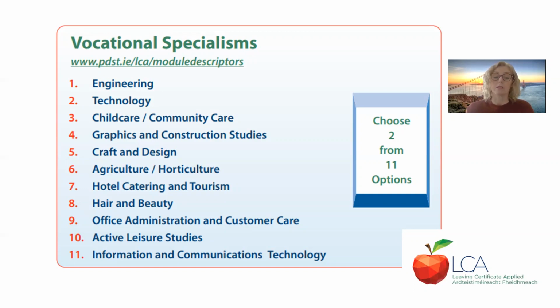Okay, so you can see there, there's engineering, there's technology, craft and design, agriculture, horticulture, hotel catering, tourism, office administration and customer care. The ones that maybe might not be of interest to the boys and we may not have the teachers available to teach them would be, let's say, hair and beauty, definitely anyway. Okay, I hope I'm not being sexist in that. Okay, so those are your vocational specialisms. Again, there's 11 there, but we are going to narrow that down for you. We will have to choose those based on what we have available here in the school from a teacher point of view and from facilities, physical facilities point of view.